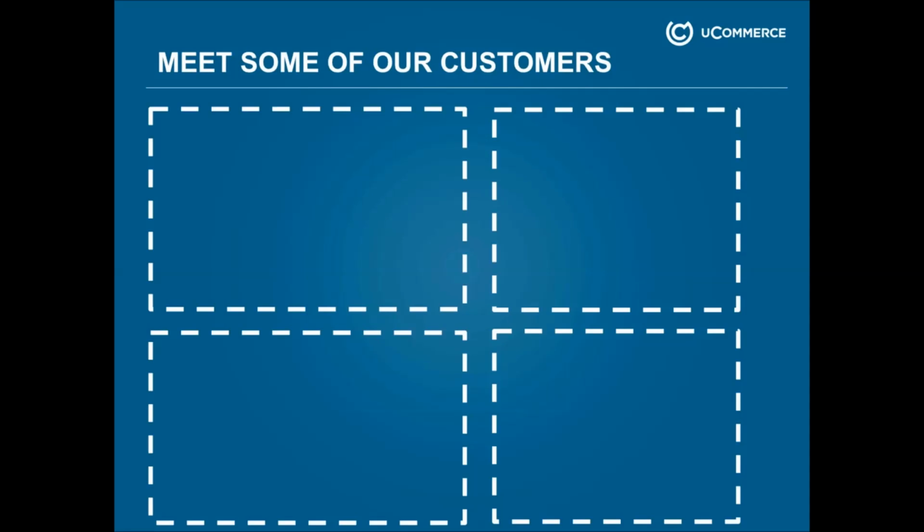Now let's take a look at some of the stuff some of our partners have done with uCommerce in the past. It's important for me to mention that when I talk about our customers, it's not really our customers, it's customers of our partners because we don't really do any end client work at this point, which is sort of ironic now that we've got the e-commerce platform that we always wanted as consultants. We can't really use it for anything. It's only our partners that actually go and do it. So when I talk about customers, these are the customers of our partners.